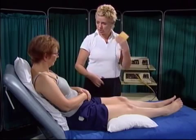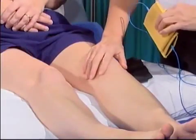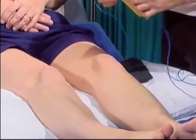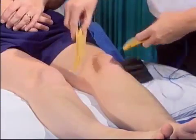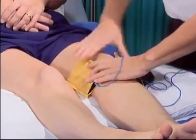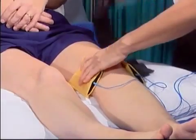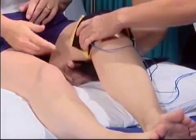Now interferential is going to feel like a tingling sensation, and I'm going to put one of these pads either side of your knee so you'll feel the tingling all the way around. Okay. It shouldn't feel uncomfortable, it should feel like a pleasant sort of tingly, pins and needly type feeling. If it does get uncomfortable, then you'll need to tell me and we'll take it off. Now then, can you just lift your knee a little bit for me? Thank you.